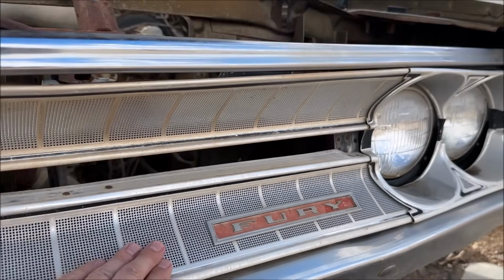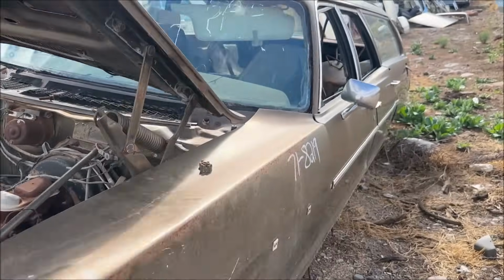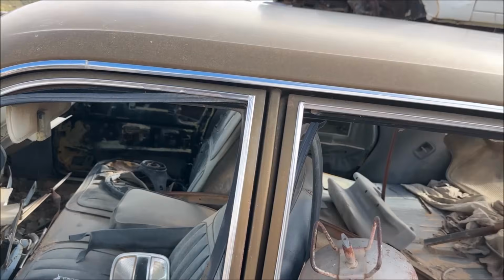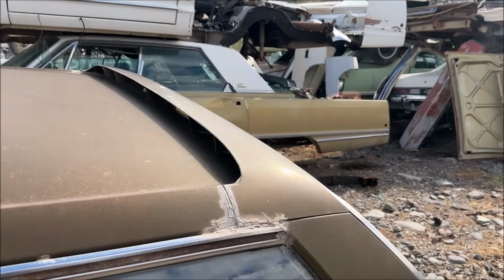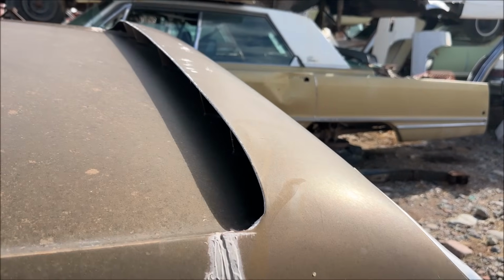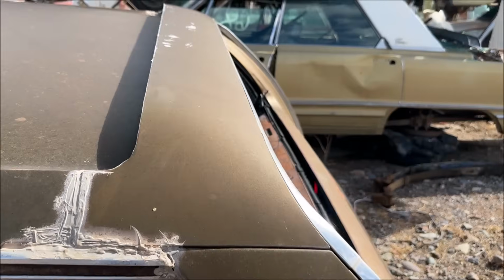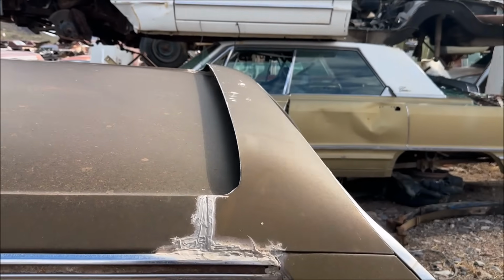I love the ribbed grille design on this Fury station wagon. Dash is kind of torn up. This is kind of interesting. It has this spoiler sort of thing grafted into it. Someone's going to have to tell me, but that's got to be aftermarket, the way that it's glued in here. Actually, I don't know. What is going on there, people?